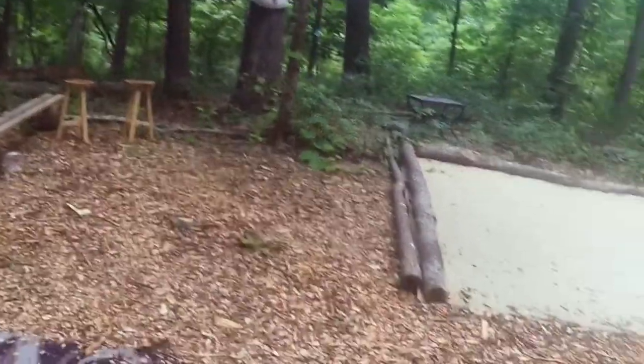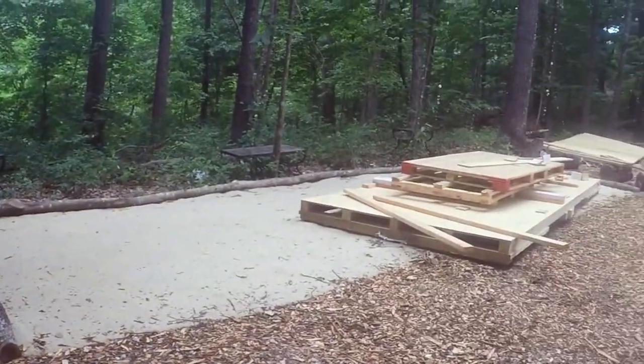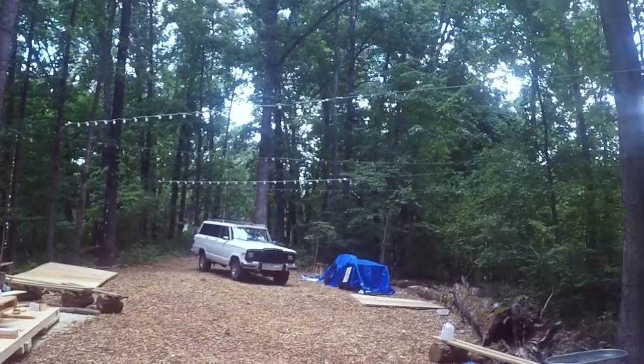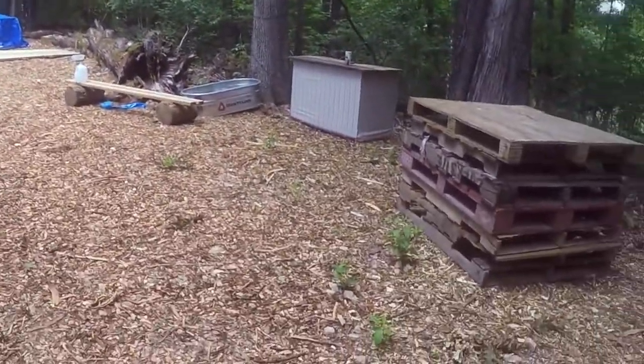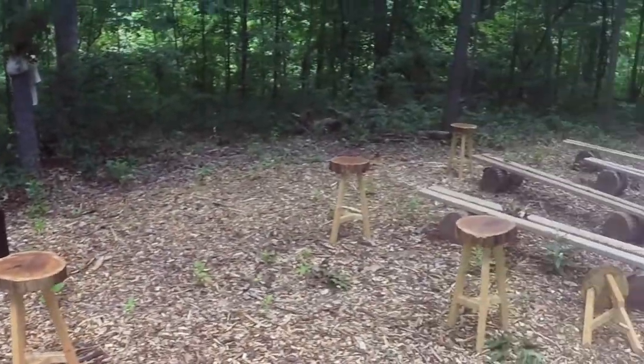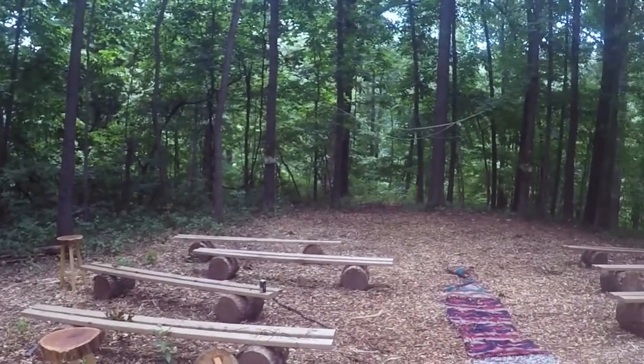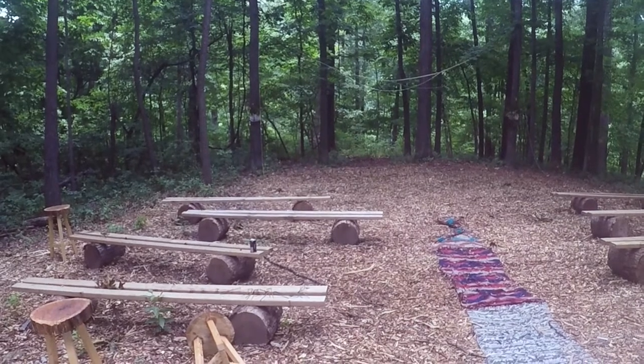We're here at our property. As you can see, it's the remnants of our wedding. We've got our dance floor set up and our cool lights strung. There's still a bunch of stuff we've got to clean up. There's tables and our benches and everything. There's our cool aisle that we had.